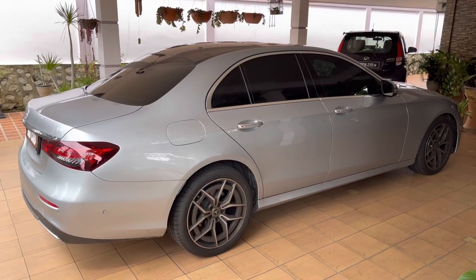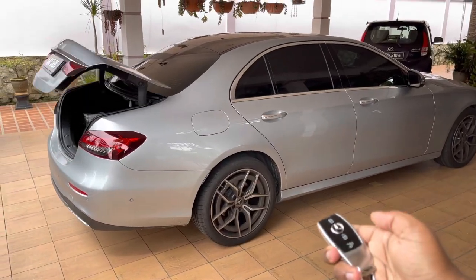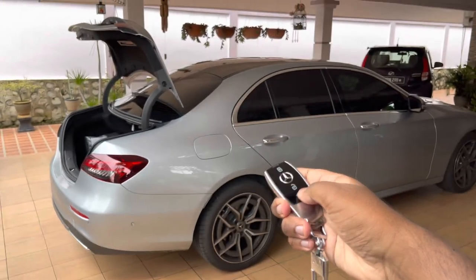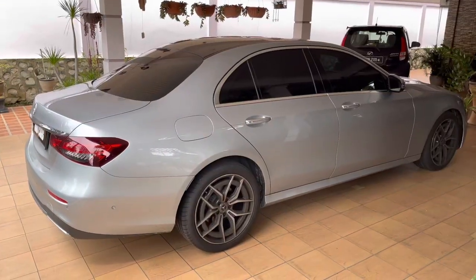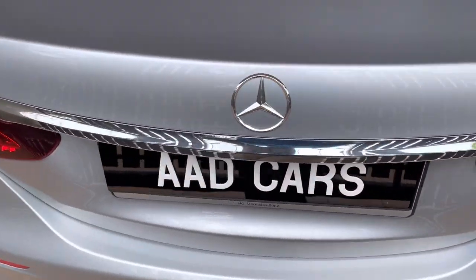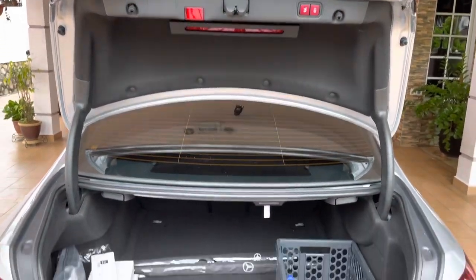The second way to open the tailgate is via the button on the key fob. Just press and hold on it. As you can see, the tailgate will release, and you can close it as well from here. Press and hold. As you can see. The third way is the more conventional approach. Just approach the tailgate itself, locate the touchpad beneath the Mercedes star, press on it, and the tailgate will open right up, like so.